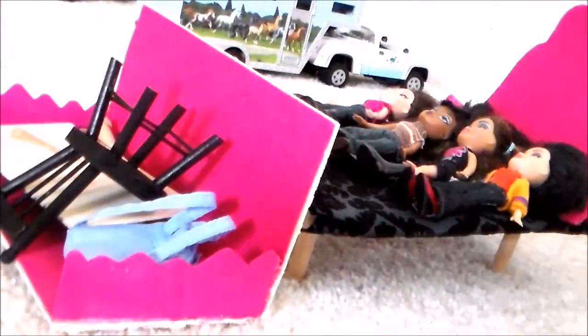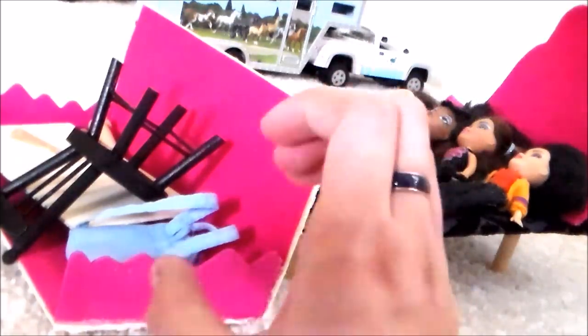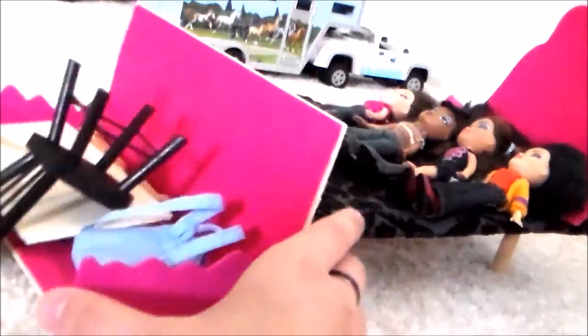Okay. Now we're gonna go over here. This is a pile of junk that used to be inside of the house, but now it is completely half broken. So now it's just chilling out here in the middle of the barn. This used to be a couch. Really, Mento? What have you done? Cats be crazy these days.